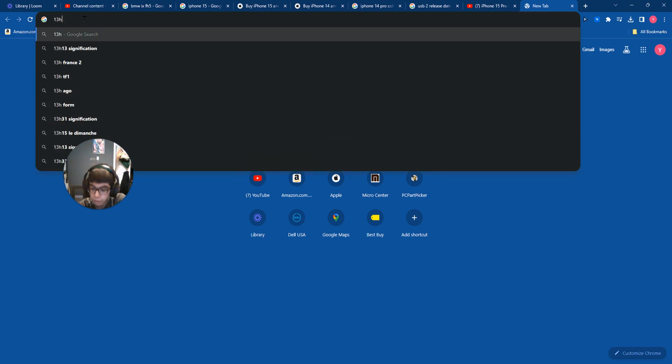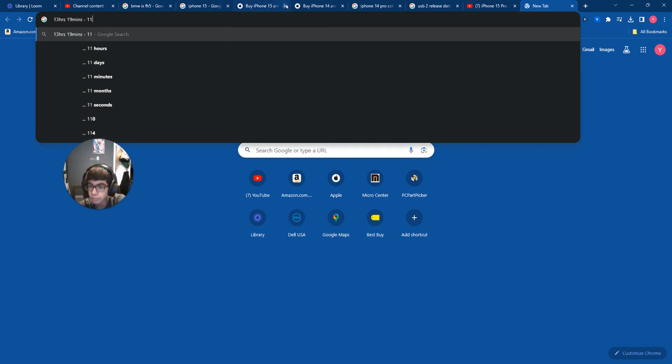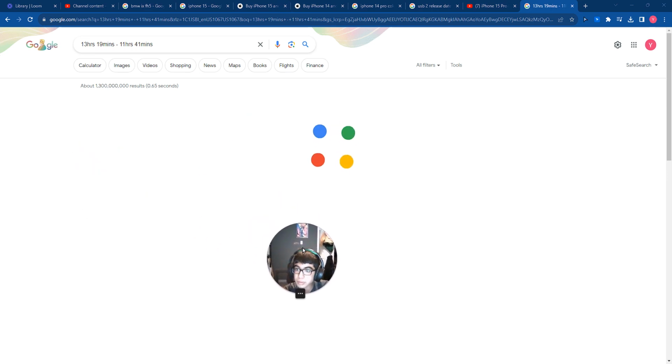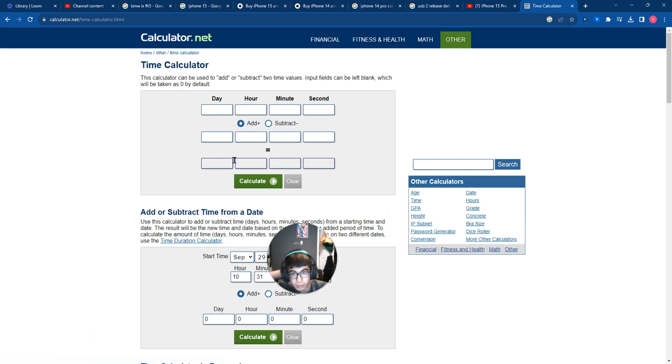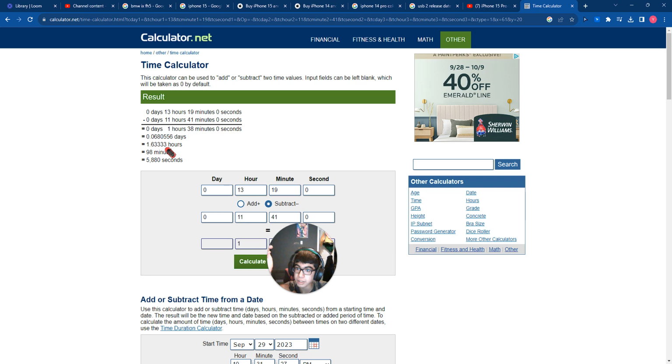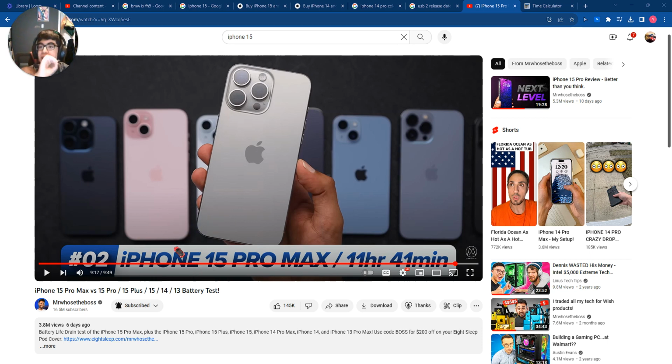13 hours, 19 minutes. Minus that is 98 minutes, or 1 hour and 38 minutes. The 15 Plus is 1 hour 38 minutes more battery efficient than the 15 Pro Max.